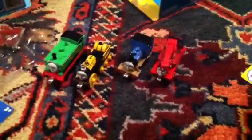Very nice detail. Glad that they brought him back. He feels like a lot of plastic, still a great model. Let's have him: Harvey, Millie, Stephen, and Duck. And here are the four engines I got. Great engines. Recommend them all.